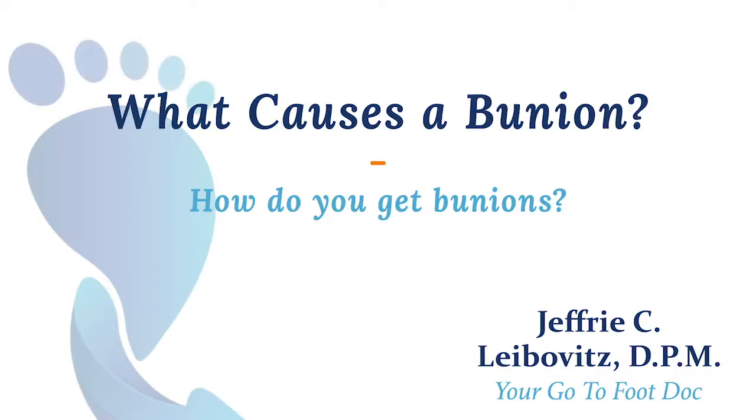Okay, second question. What causes a bunion and how do you get bunions? We'll address both of those at the same time. Well, they're not contagious. Maintaining social distancing and using a mask is not going to help you prevent bunions. What will help you though is choosing your parents and grandparents properly. There's a very strong factor of hereditary that gives you the mechanics. They don't give you the deformity, but they give you the mechanics that will create the deformity later on in life. There are juvenile bunions, and that's kind of a combination of both the mechanics and uterine position.